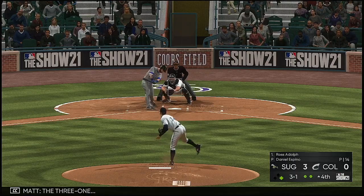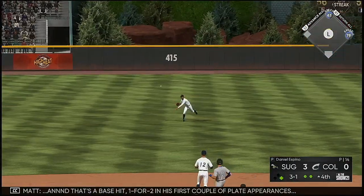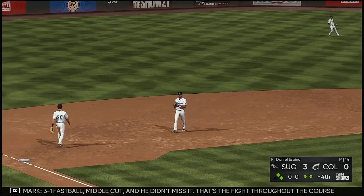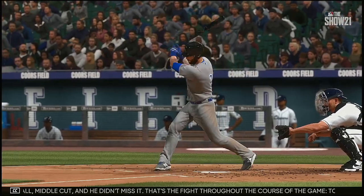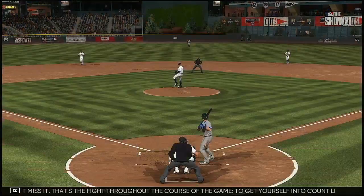The 3-1. Swing and a liner. And that's a base hit. 1-for-2 in his first couple of plate appearances. 3-1 fastball, middle cut, and he didn't miss it. That's the fight throughout the course of the game, to get yourself into count leverage and capitalize.